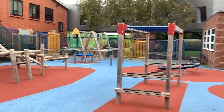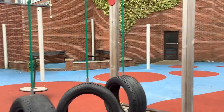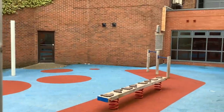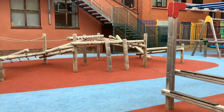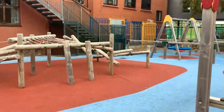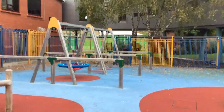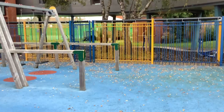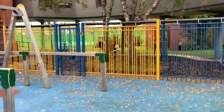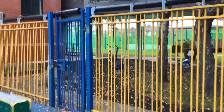You can see lots of equipment out here. Pupils can come out here at break time, lunch time, or if they need to have a movement break during the lessons, staff will come out here and make sure that they can access the equipment safely. Around the back, we also have some outdoor gym equipment, and we can see the multi-use games area at the back as well.